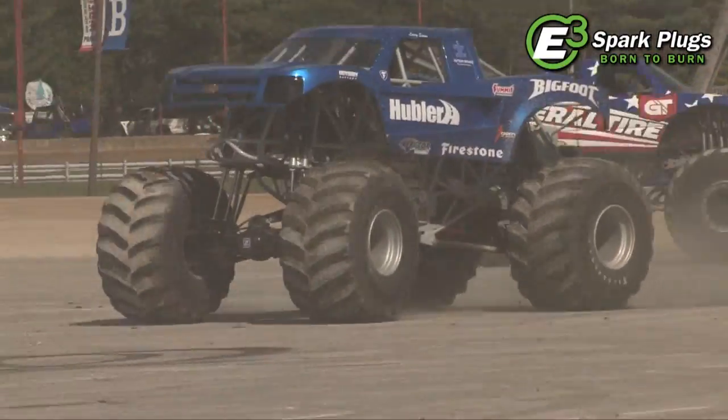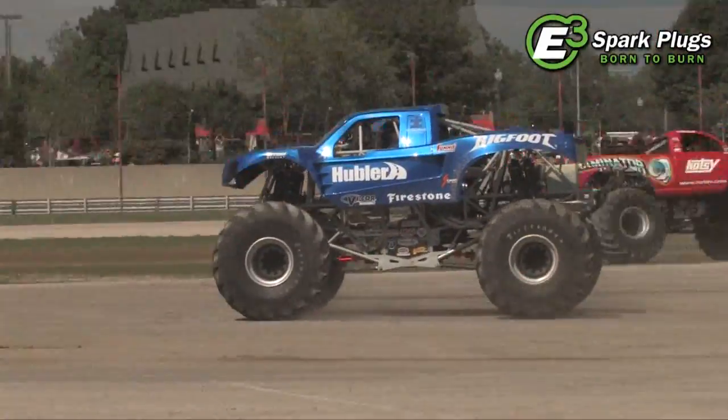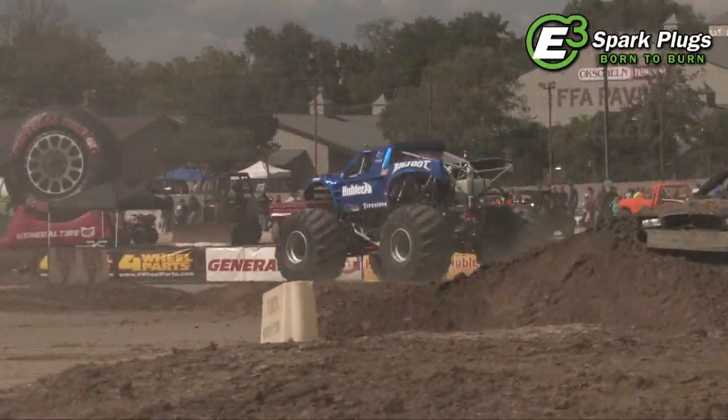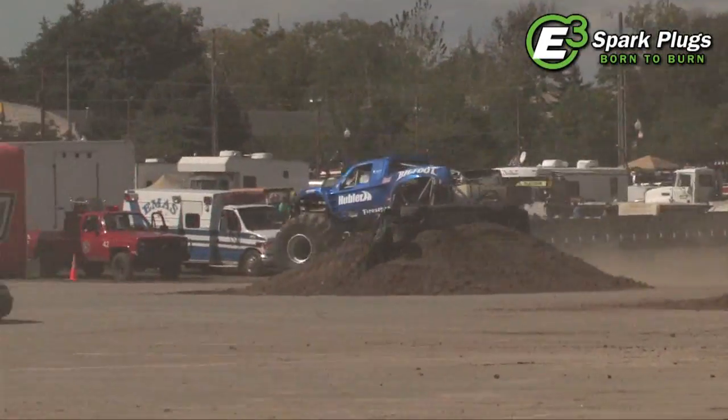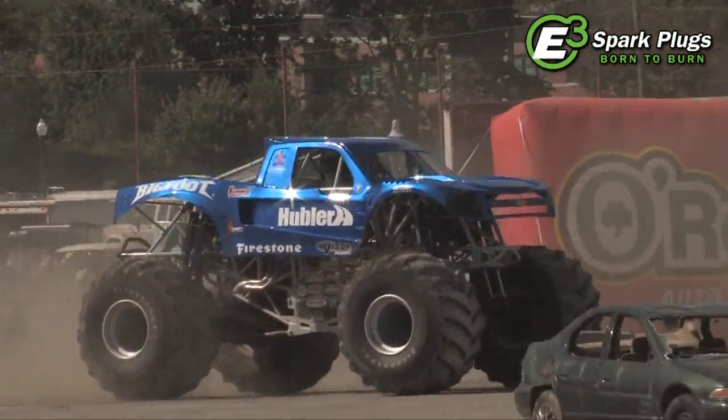Hubler Bigfoot actually running a Chevy trophy truck body. The Bigfoot trucks are known for being Fords throughout the year. This Bigfoot is a Chevy, but it's Chevy through and through. It's not just livery. It's Chevy engine, Chevy body, it's Chevy through and through.